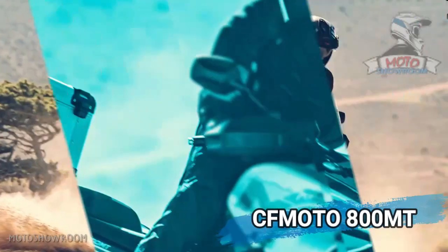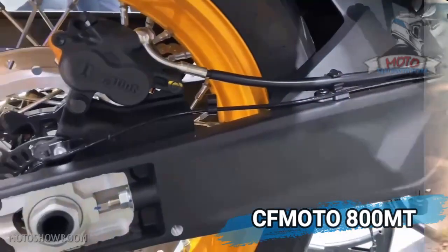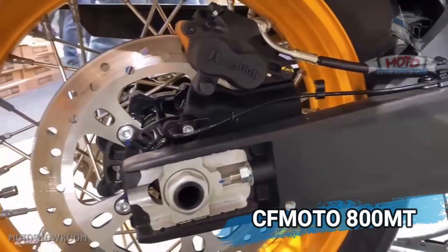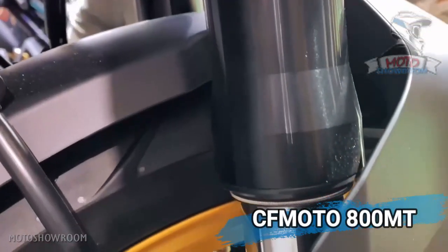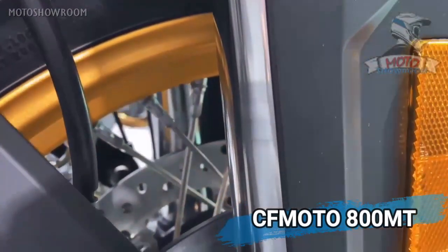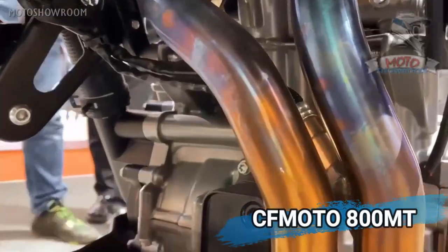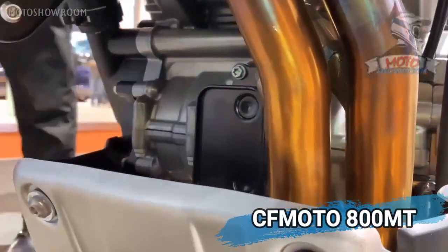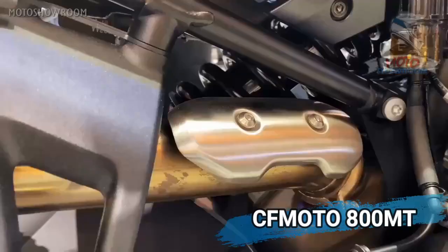Engine aside, the CFMOTO uses its own frame and chassis setup and features some decent spec kit from the likes of KYB for the suspension and J.Juan for the brakes. Electronics are not quite as extensive as on the KTM models. Cornering ABS, traction control, ride-by-wire throttle, and riding modes are all present. We can't find anything to confirm the existence of any motor slip regulation or the uber cool rally mode, as per the 790 Adventure.